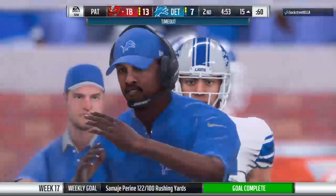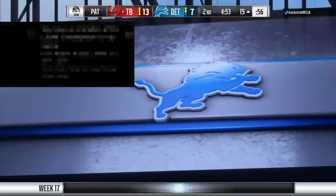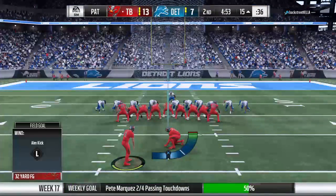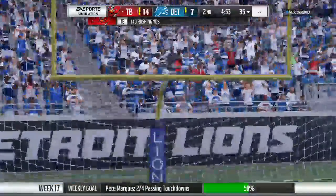Elliott now to add the extra point. And now the Lions going to stop us momentarily as they call a timeout. They'll have 2 remaining as we step aside here in this second quarter. Elliott on for the extra point. And he's got it. It's now a 14-7 ball game.